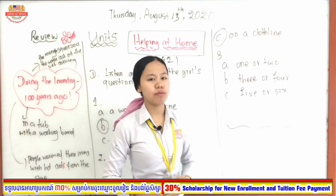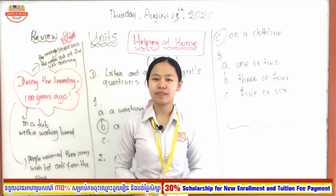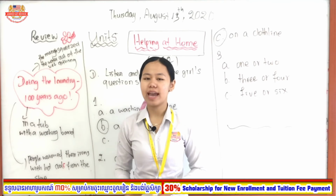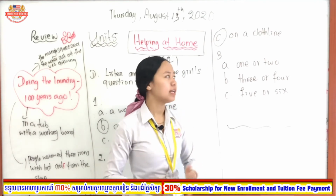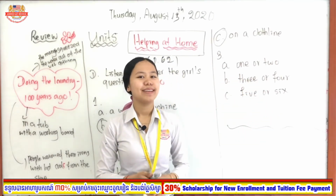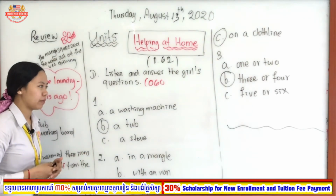So how about number 3? 1 or 2, 3 or 4, or 5 or 6. The girl asked how many irons these people used at the same time, right? How many irons did people use at the same time? Very good, letter B, 3 or 4, right? So people used around 3 or 4 irons at the same time.